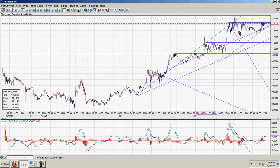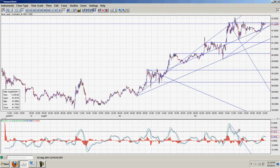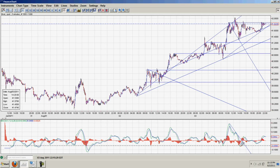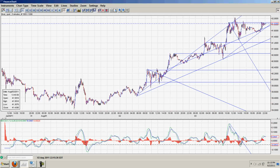Now I've drawn some other lines here. Specifically, I've drawn a trend line on the MACD. And the reason I drew this is to point out that the MACD reset. You always want to watch the MACD to see if it resets to a new low with a lack of corresponding price. So on this one in particular, you can see we completely reset to below the zero line on the MACD right here, which corresponds to roughly here.